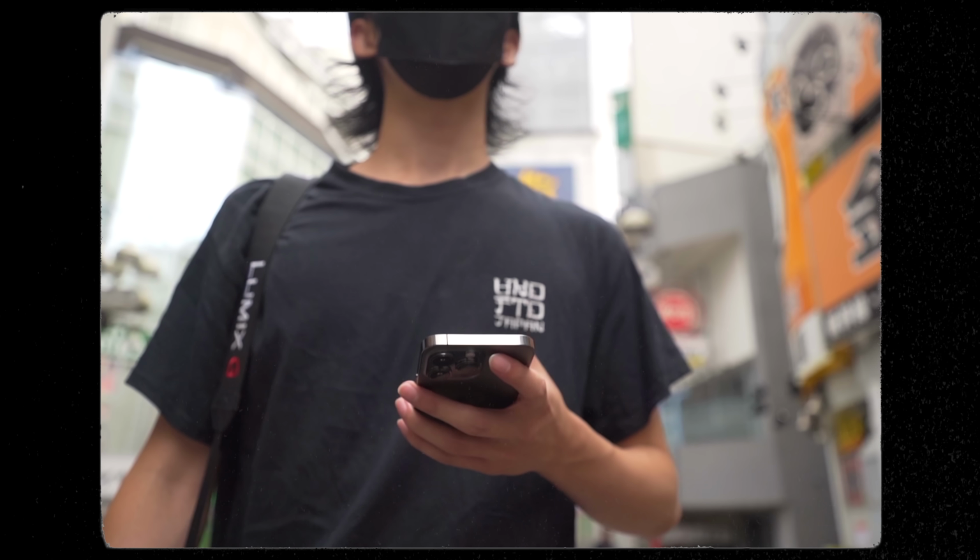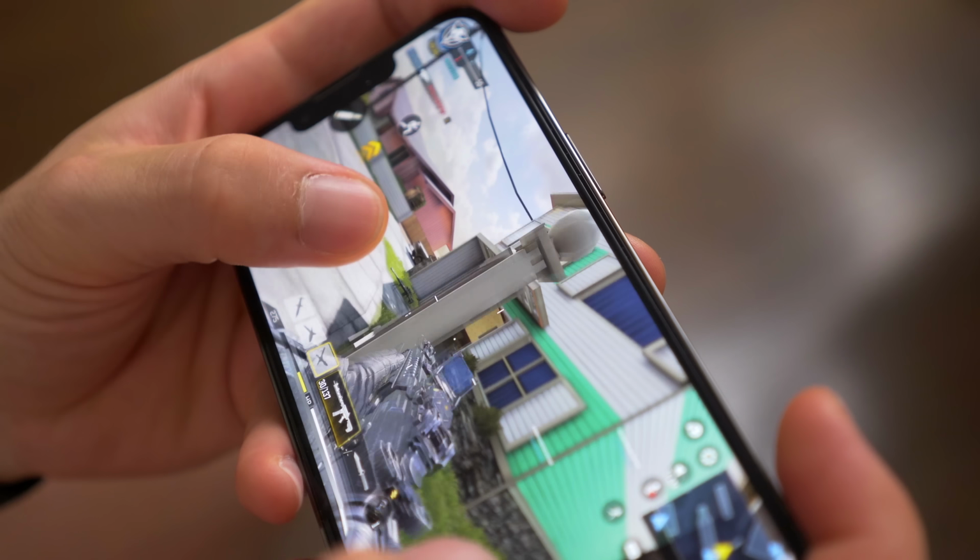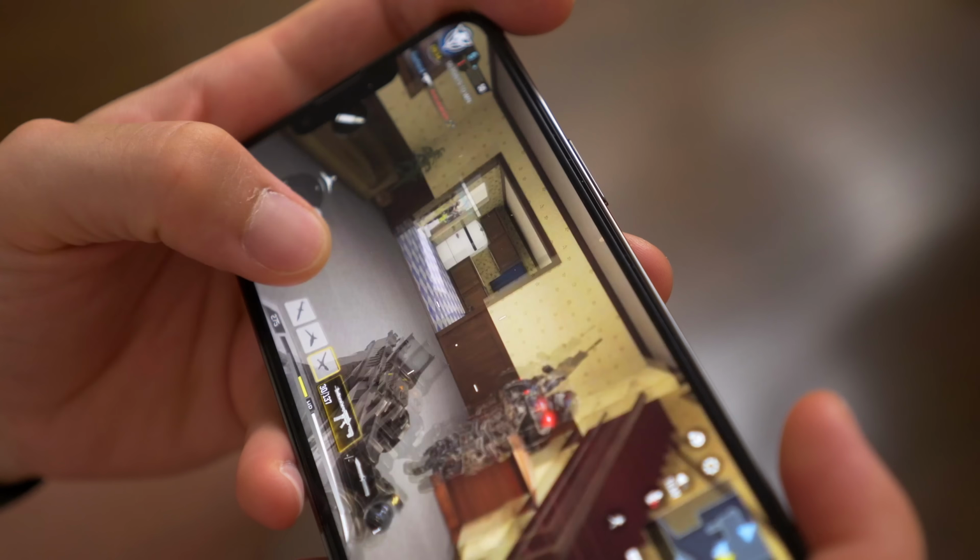My final conclusion for the 13 Pro is that this phone is hands down one of the best iPhones that I ever used in my entire life. Not design wise, because for me the iPhone 4S was the coolest phone ever, but hardware feature and display wise, this is the best iPhone.